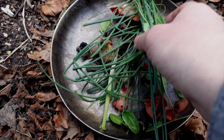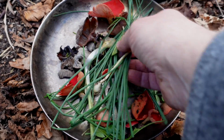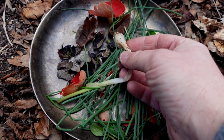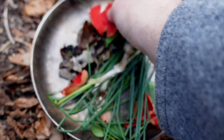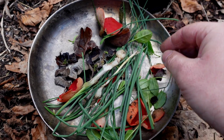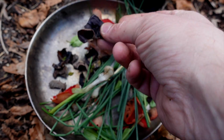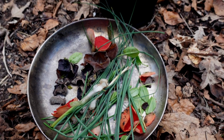This is what we're working with today. This is what I managed to find. It's crazy. There's not much out there, but you know, we've got some little garlic bulbs. We've got some scarlet elf cups, some chives, some sorrel, some wood here. There's plenty of dried wood here that will expand. So, yeah, not bad.